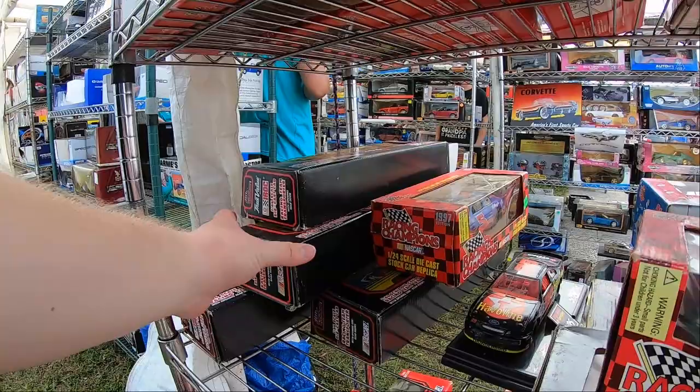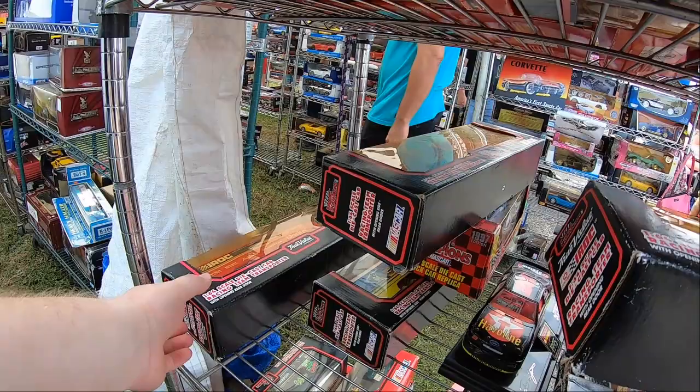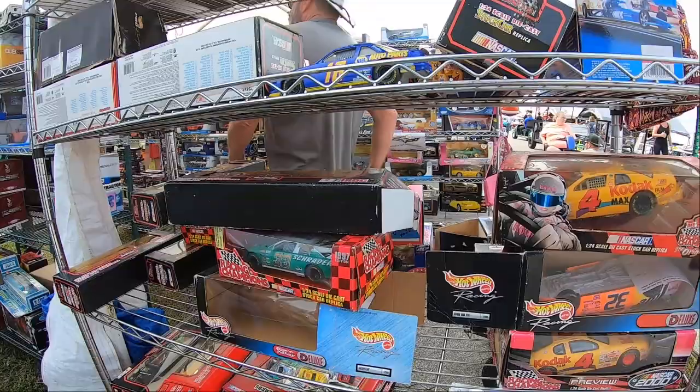Yeah, oh, there's the Dodge IROC color. Yeah. There's another Dodge. Yeah. Interesting. I've never seen the IROC colors. That's cool. It is cool. I don't need any, but that is very cool to see there. That's neat. Hadn't seen any of those before.